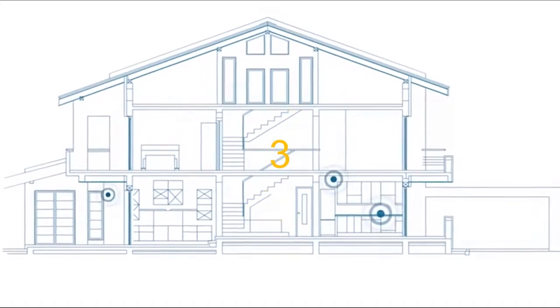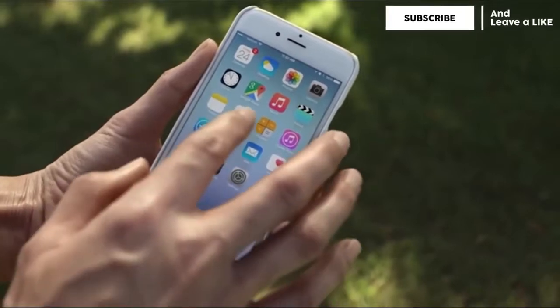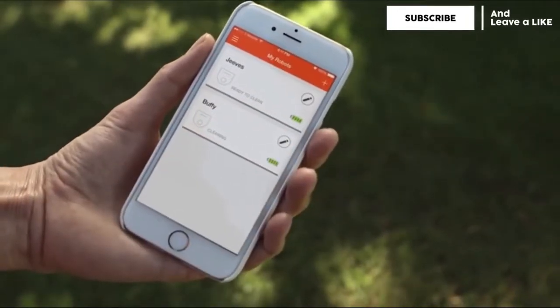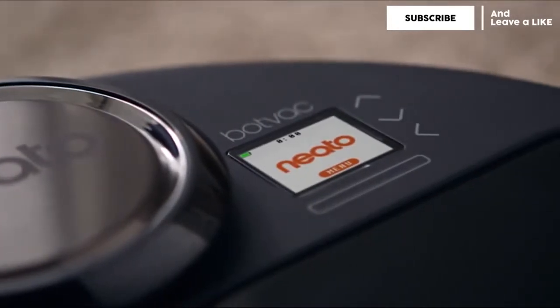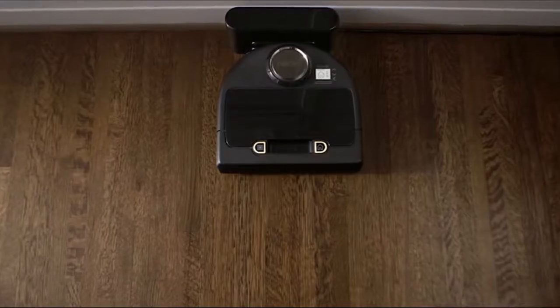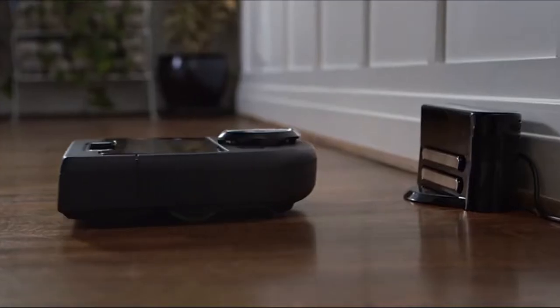Our homes are digitally connected to us like never before. We control many parts of our home life from the palm of our hand, so why not the way we clean our floors? Meet Neato BotVac Connected, the robot vacuum with a brain. BotVac Connected is smart app enabled. This means you can clean your home from anywhere you have an internet connection, at any time.